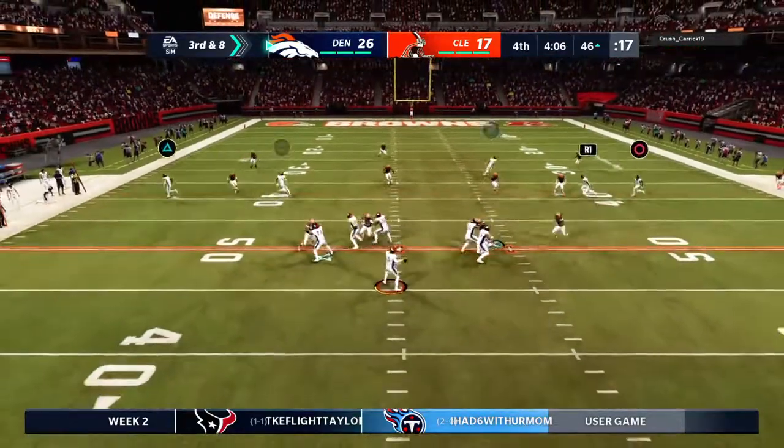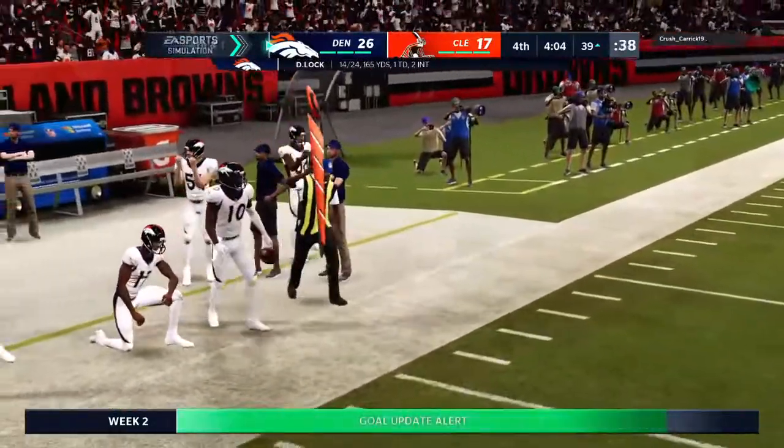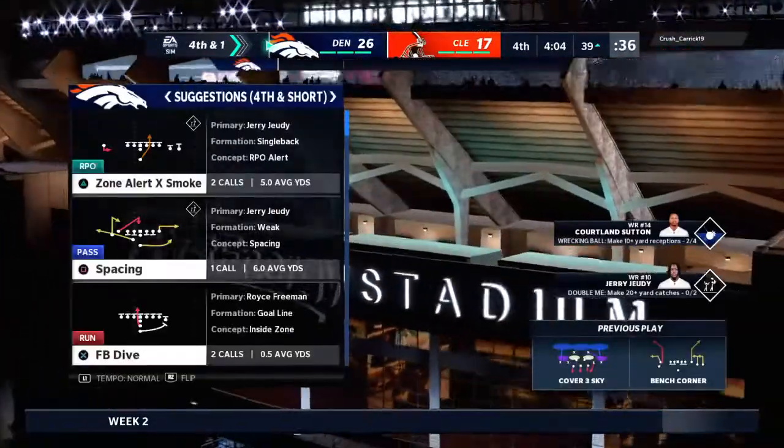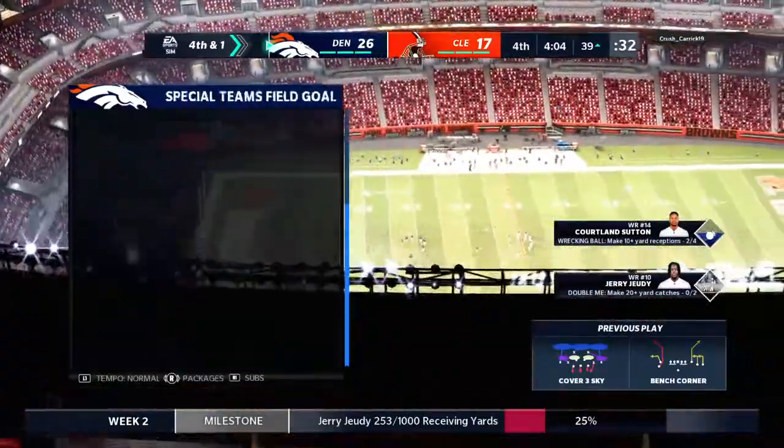To throw on third down. Block. That's going to be caught by Judy, and he'll go out of bounds after taking it a little further down inside the 40. They get 7 there, but it brings up 4th. 4th down.